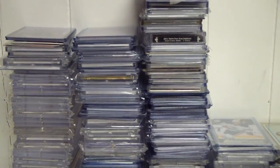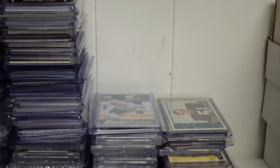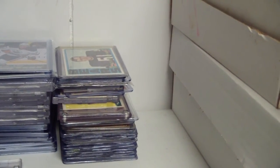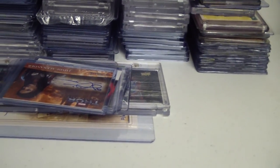As you can see here, we got several stacks. Starting with the left stack, we have basketball. The next one over, I believe, is baseball. Tallest stack here wins this time around, the football stack. Small stack of hockey. Small stack of a mixture of all the sports vintage. And then I have a very tiny stack of the other sports, as well as a couple of the one booklet and one oversized card. So we're going to get right to it here, and we will show off the small stack of other sports, as well as the oddballs.